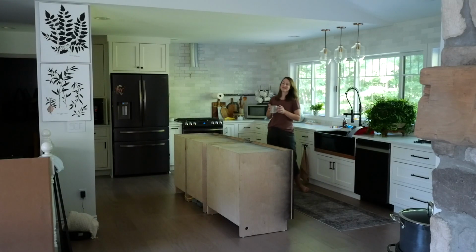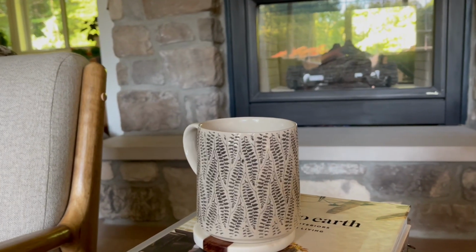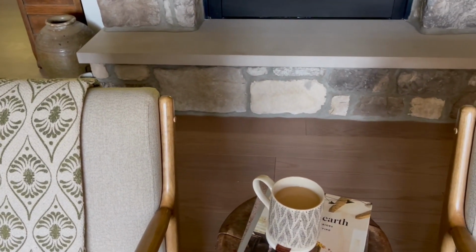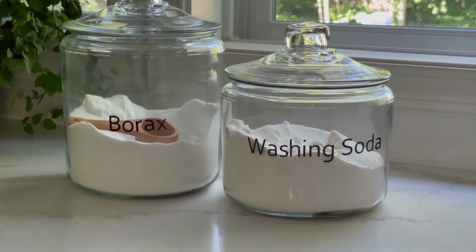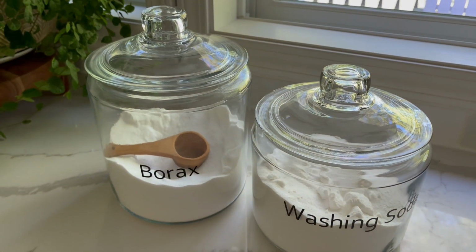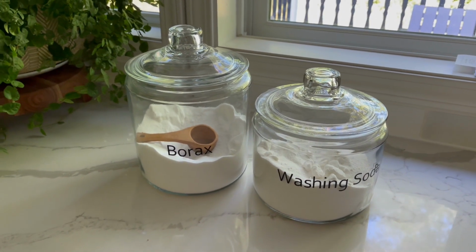This beautiful mug set is something else that I've really been enjoying. There's something about just having something pretty that you drink from every day and also looks cute when you display it on the counter or on a mug rack. I have these beautiful glass jars which I use for my organic cleaning materials, which I will link a video for you if you're interested in learning more about that. But I also use them for flour and sugar, and they're just great simple storage containers that are glass.